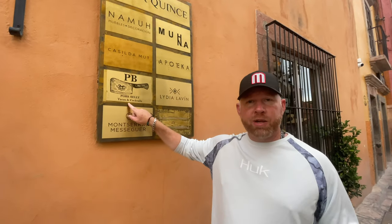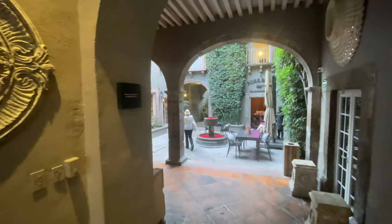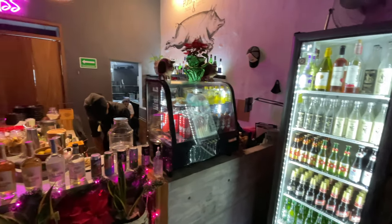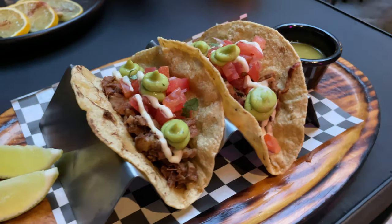All right, so we're going to go inside the pork belly tacos and cocktails right now. Let's go get some food. So I got some pork belly tacos. As you can hear, the nighttime really lights up. The evening is a beautiful time in San Miguel de Allende, as you can see and hear.